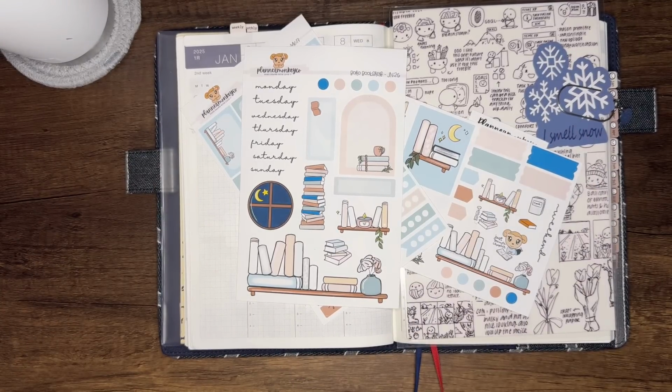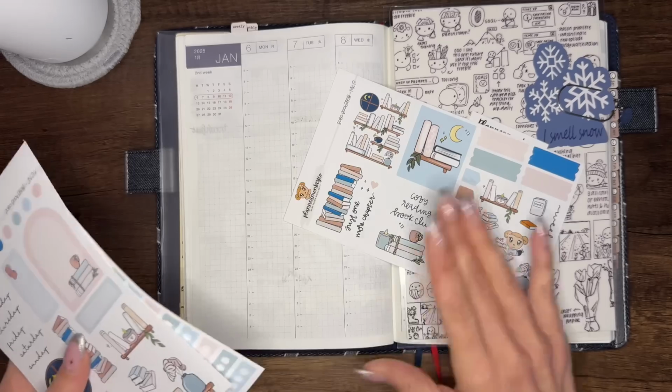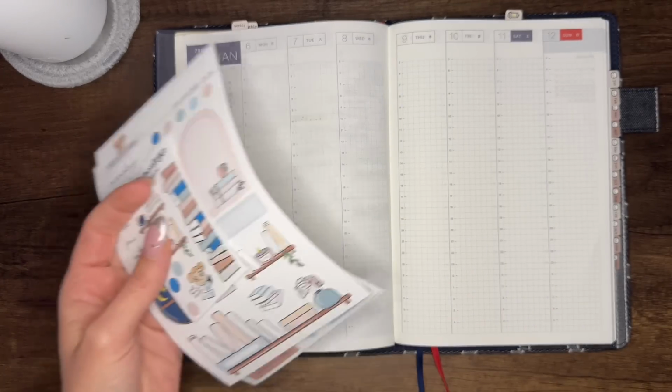All right, guys, we're going to plan in the Hobonichi Cousin. It's Monday, January 6th. And honestly, I am not ready to be back into the things.